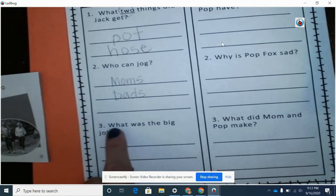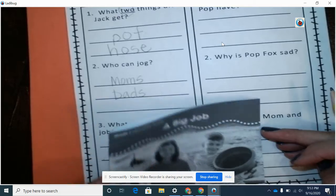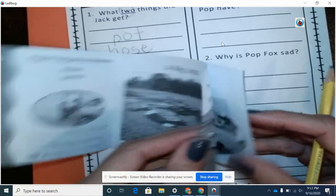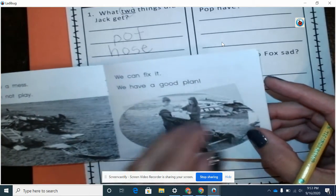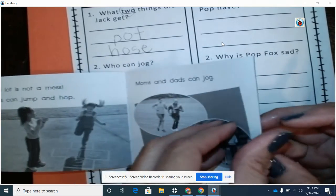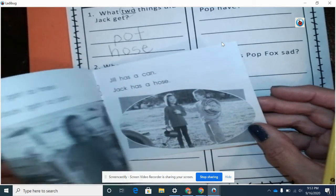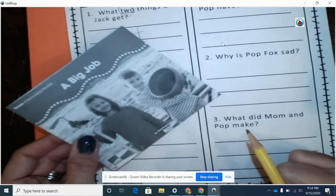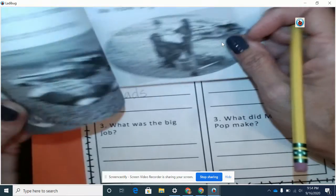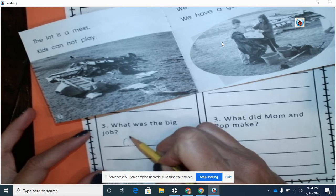And the last question, what was the big job? Well, that's the title of the story. So what it's asking really is, what is the main idea of this little tiny book? What was it that they were trying to do? They're trying to clean up that mess, right? The whole book is about that, so that the people could play and use the field the right way. So I think I'm just going to say that the big job they had to do was to clean the mess. So I'm going to see if the word clean is in here. If not, oh, I see mess. I'm just going to do clean. I'll kind of sound it out.